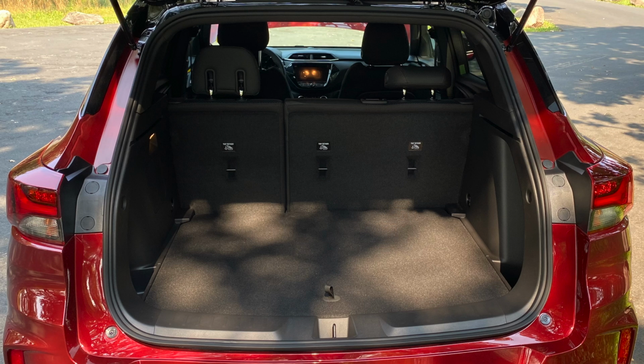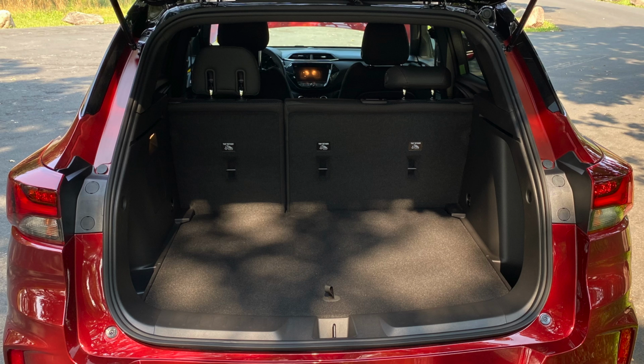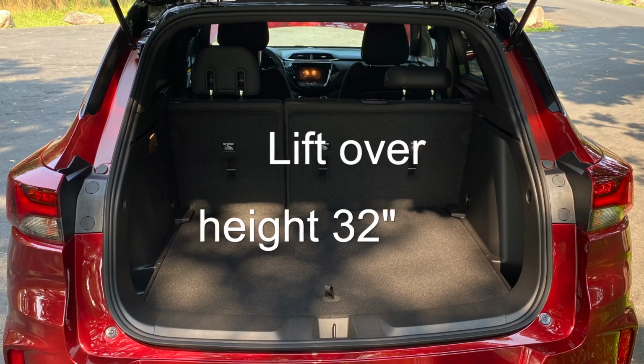And as I said before, that bottom floor is adjustable up and down, and it will give you an extra 2 inches in its lower position. So that's kind of cool. Once you get something in and maybe it's a little bit taller, but you lean it over and you can stand it up in there with that extra 2 inches. Lift over height from the ground into the vehicle is a relatively short 32 inches.